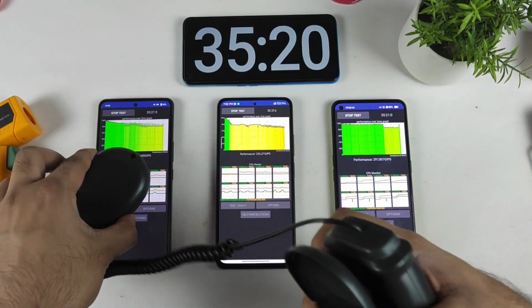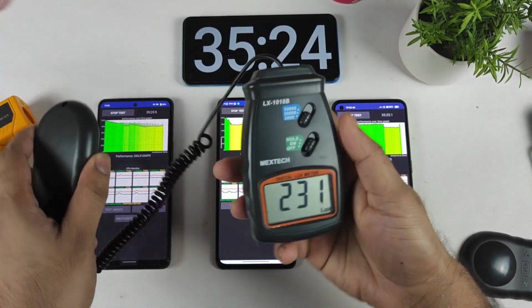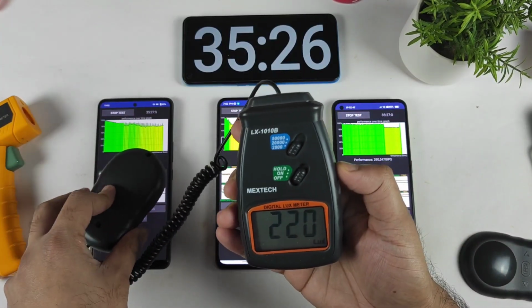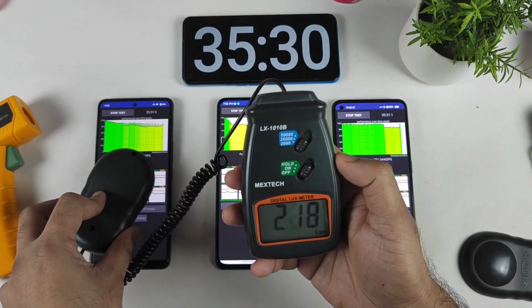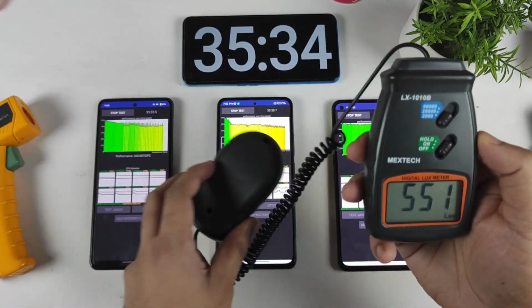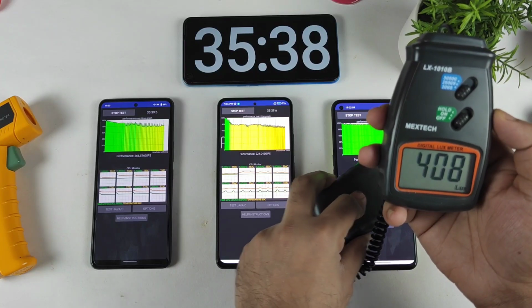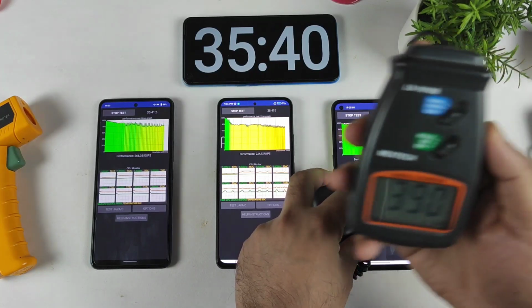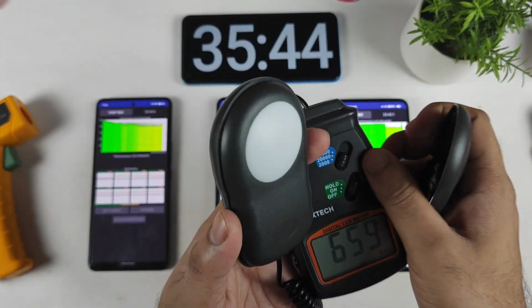So I'm trying to measure again and again. Still the same. I did turn it off and turn it on. I thought there must be some kind of problem with the digital meter, but that's not the case. The Realme GT Neo 2 is showing exactly perfect. So no problem with this one.